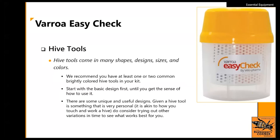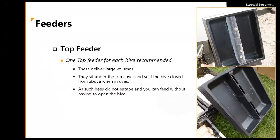There's some other things we want you to take care of. The first one is a hive top feeder. During the summertime, when you have to feed the bees, internal feeders are okay. With hive top feeders, you take the roof off, you don't have to go into the colony, and you can deliver more food this way. So we would say, if you have two hives, you should have two feeders.